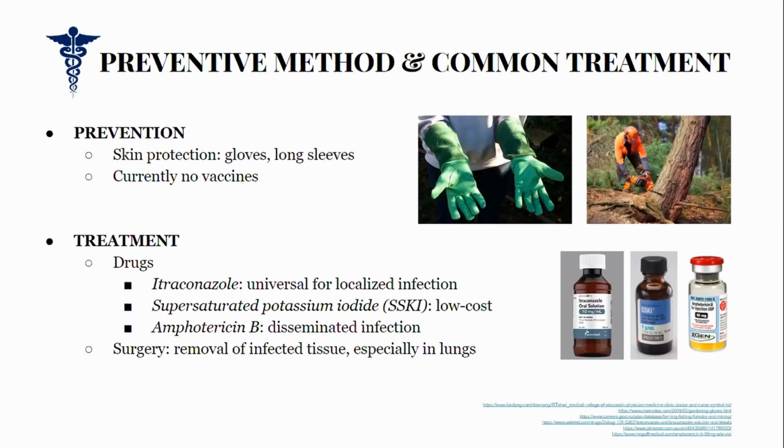And lastly, surgery may be necessary if the infection spreads in close proximity to viscera, such as in lung tissue.